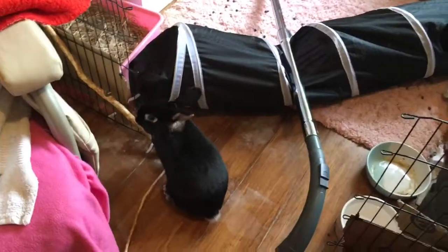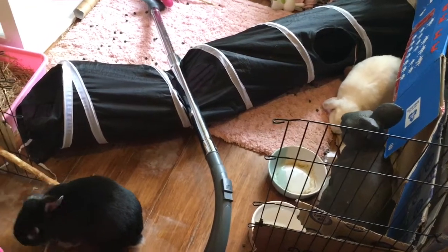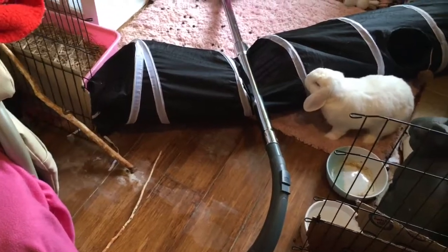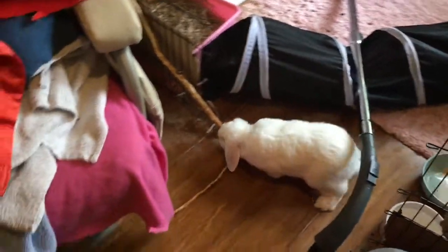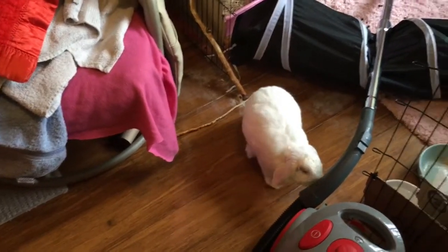It seems like they are pretty well bonded now, I think. Yeah, they're getting there anyway. They definitely don't hate each other, and they definitely are happy to have each other in the other space. It's just a matter of if they're going to be very close or not. Still a little bit dubious about leaving them in the same pen at night time, so I'm still going to keep separating them at night time.